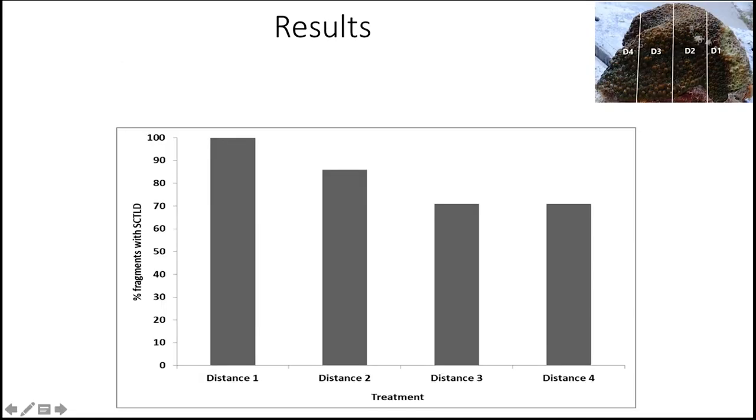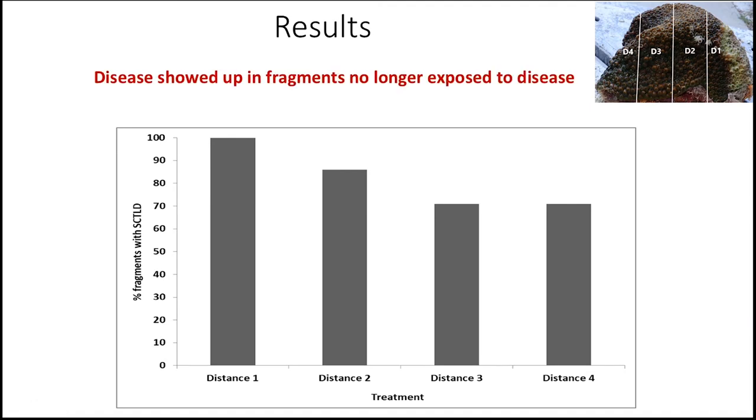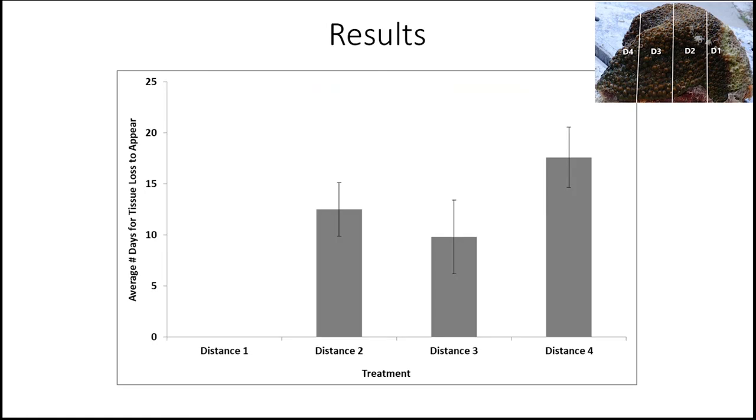And what we see, at distance one, the percentage of fragments that develop the disease, of course, they all had it to start with. Two, right next to it, makes sense. But look at this, even three and four in their own aquaria developed disease. So disease showed up in these fragments that were no longer exposed. And if you look at the average number of days for tissue loss to appear, it looks about 13 days, 10 days, over 15 days. So it took a while for the pathogens to build up on those corals and for disease to show.